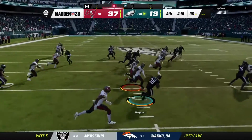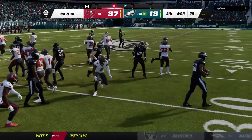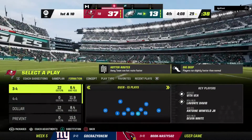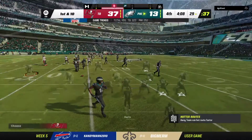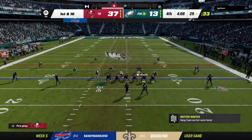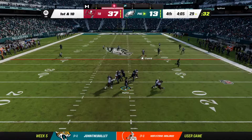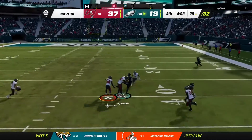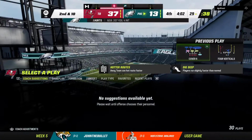From just inside the 20, a short kick. And it's a pretty good return here as he'll get this up to the 29. The Eagles offense set to begin their next drive. Their mini 2-game win streak appears it might be going by the wayside unless they can pull a rabbit out of their hat. They take a shot downfield there, but it winds up falling incomplete.